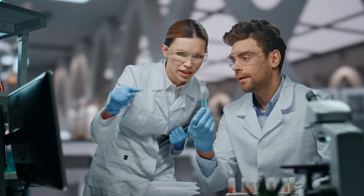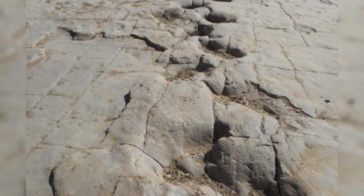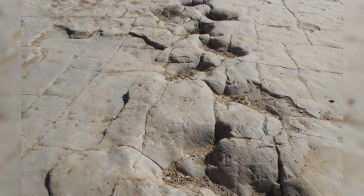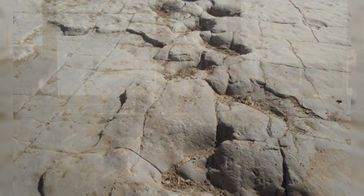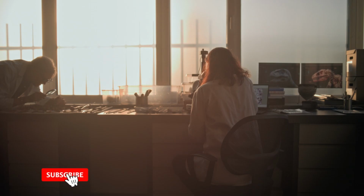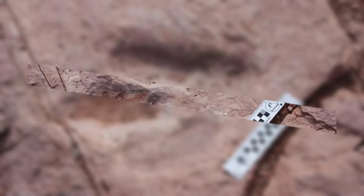We measure, compare, and model it all: speed from stride and hip height, mass from depth and sediment strength, posture from pressure distribution. The magic is that these inferences are testable. You can return with better scans, new experiments, and improved sediment data, and the prints will argue back with the same geometry. That's why tracks are powerful.